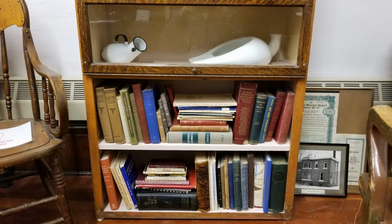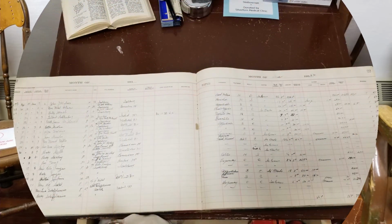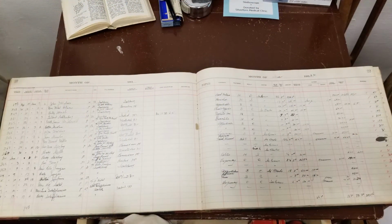We have a fascinating hospital record book for each month of 1933. It includes the patients' names, their diagnoses, and what each was charged. A quick thumb-through shows that there were quite a few cesareans that year.